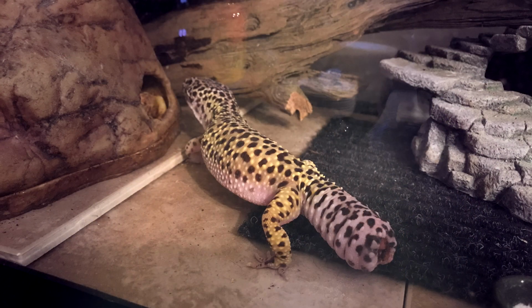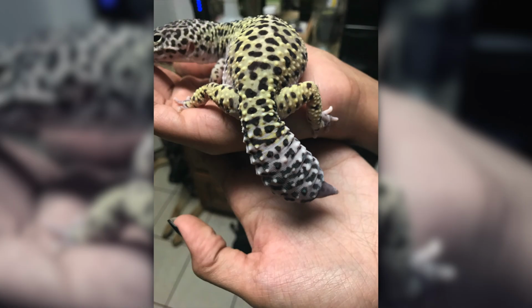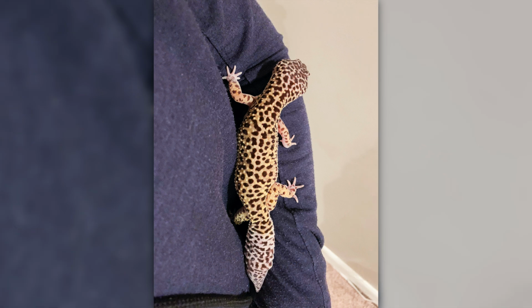The only thing that I would suggest in this situation is to take any loose substrate out. If they have any kind of loose substrate in their tank, put them on tile or paper towels or something that's going to be easy to clean, because as that tail is growing back, it is an open wound and you don't want dirt and debris and things getting in there and possibly causing an infection.